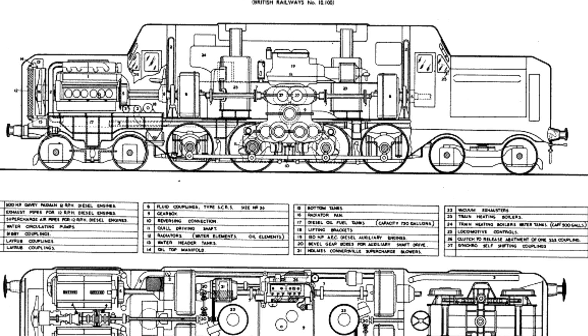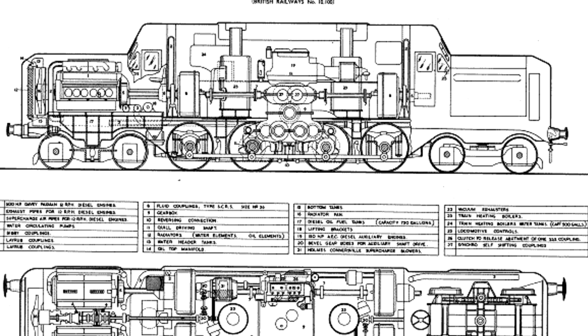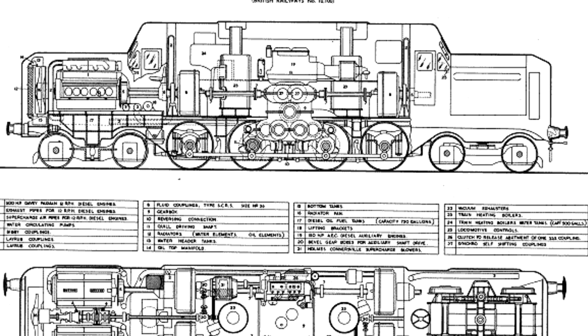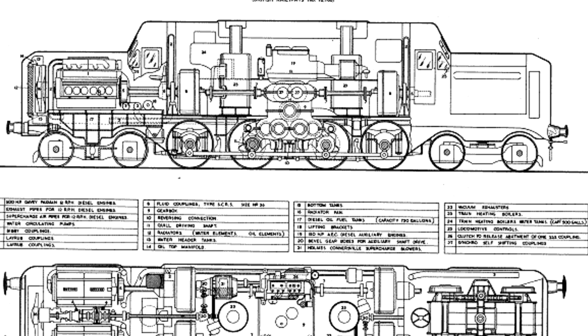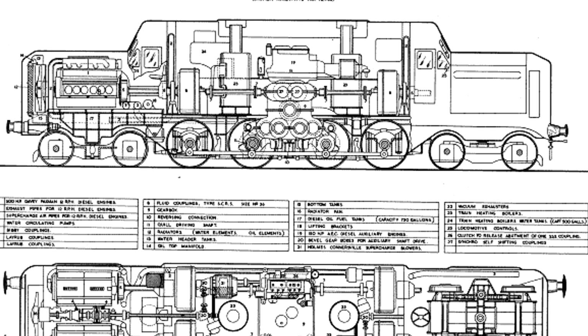But that leaves the question, okay, well then how were they handling the torque? Because they needed to do that. Okay, here's how they answered that problem. Because they needed high starting torque, instead of utilizing some kind of normal transmission, because that wouldn't be insane, they instead chose to alter directly the torque characteristics of the engines themselves.